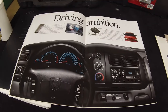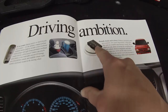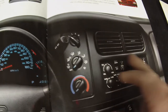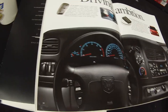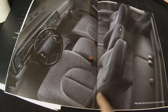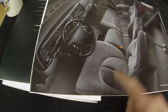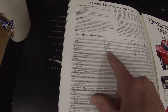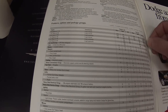Here's what the clunky interior looked like. Overhead console, cup holders, cassette tape. I remember they had cassette tape. The CD player was an option. You could do CDs, but it was definitely an extra cost, and it wasn't cheap. Club Cab Sport with SLT interior shown in mist gray. Instead of getting leather as your top of the line option, this was the top of the line option: the SLT interior, cloth interior, 5.2 with the 5-speed manual, Club Cab Sport, right here, 25B.